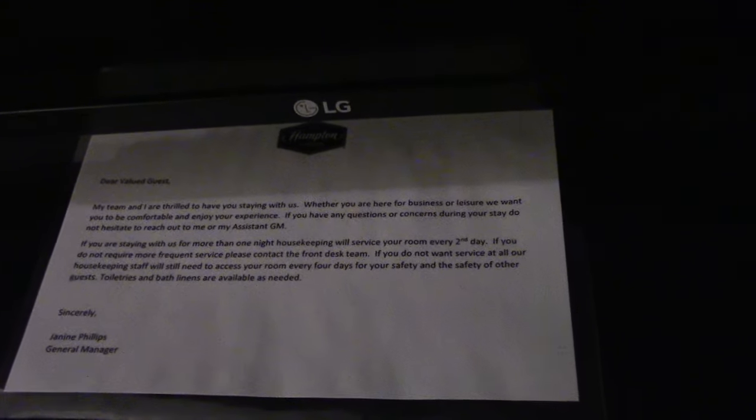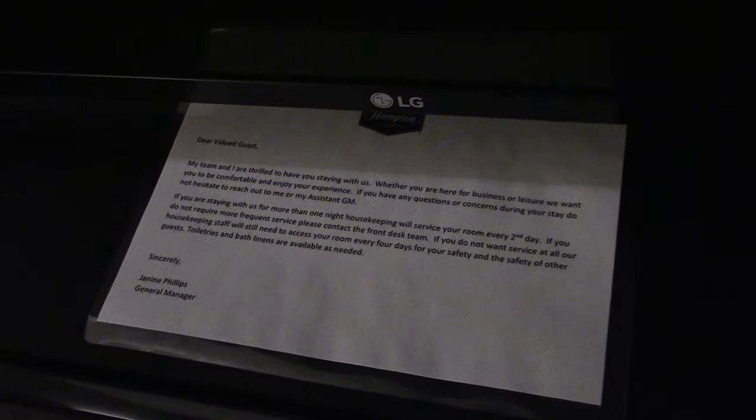My team and I are thrilled to have you staying with us. Whether you're here for business or leisure, we want you to be comfortable and enjoy your experience. If you have any questions or concerns during your stay, do not hesitate to reach out to me or my assistant GM. If you're staying with us more than one night, housekeeping will service your room every second day. If you do not require more frequent service, please contact the front desk. If you do want service at all, our housekeeping staff will still need to access your room every 4 days for your safety and the safety of other guests. It's kind of interesting phrasing, the safety. Toiletries and bath linens are available as needed. Assigned to the general manager.